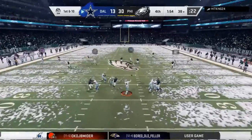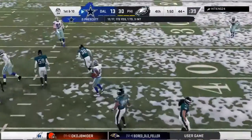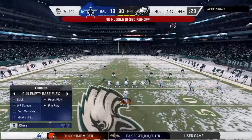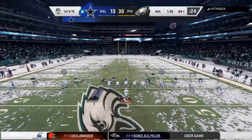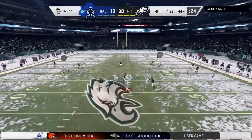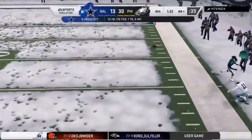Trying to shake off the interception from the last drive. He'll look to throw. He's going to find Gallup here, complete. Give him 18 on that one, and it's a Dallas first down. Prescott now 12 of 17 through the air as he leads his guys up on first down. Now the first play of the drive there is incomplete.